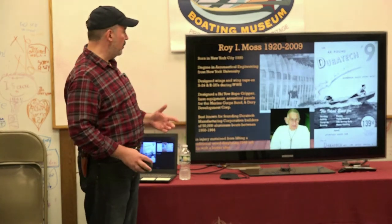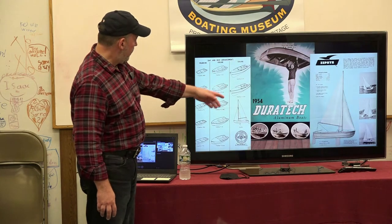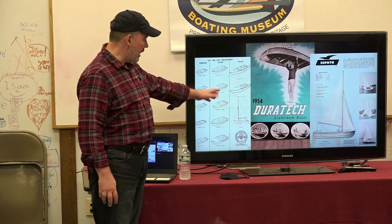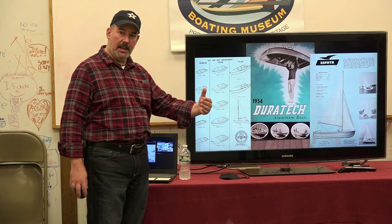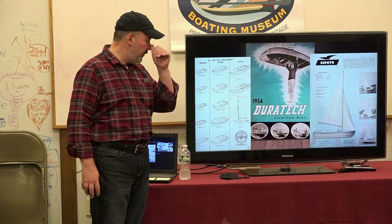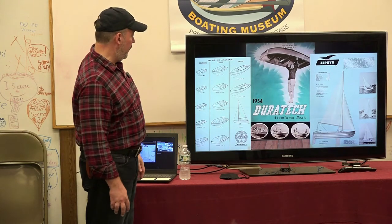That evolves eventually into things like sailboats, different kinds of V-hulls, outboards, fishing boats. You start making a 9-foot boat, then you start making a 12-foot boat. Well, if you can make a 12-foot boat, you can make a 14-foot boat. And if you can do that, you can make a 16-foot boat.